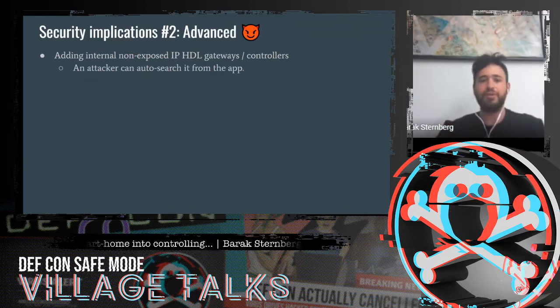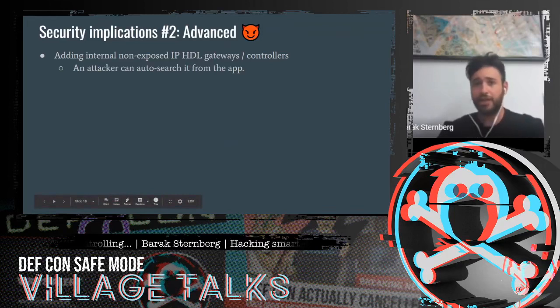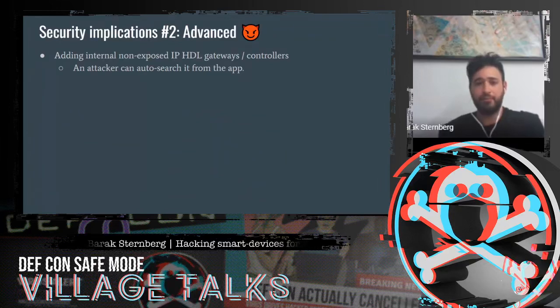Another thing you can do is encrypt all the configurations, or remove all the configuration from the HDL app. And some people can do a kind of ransomware and blackmail the companies, and until they pay, the companies won't get back their ability to control their system, to control their lights, their power, their ACs.